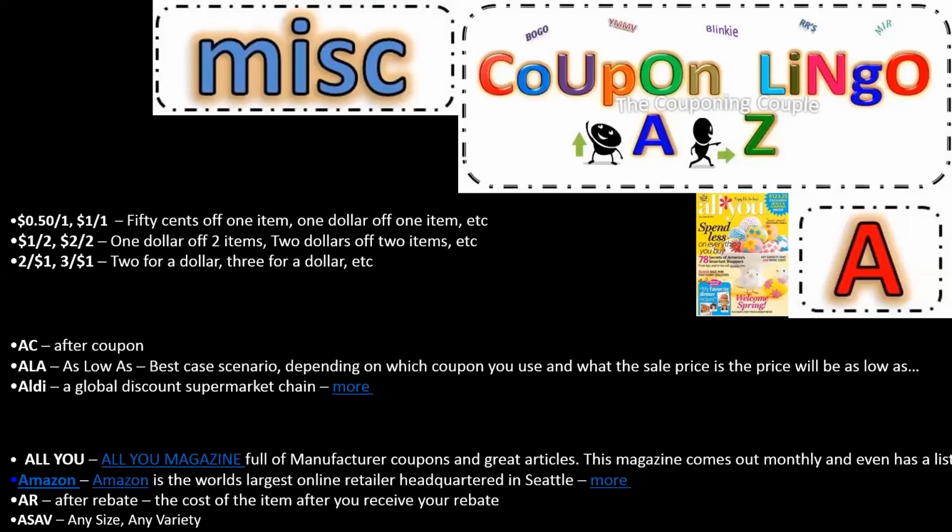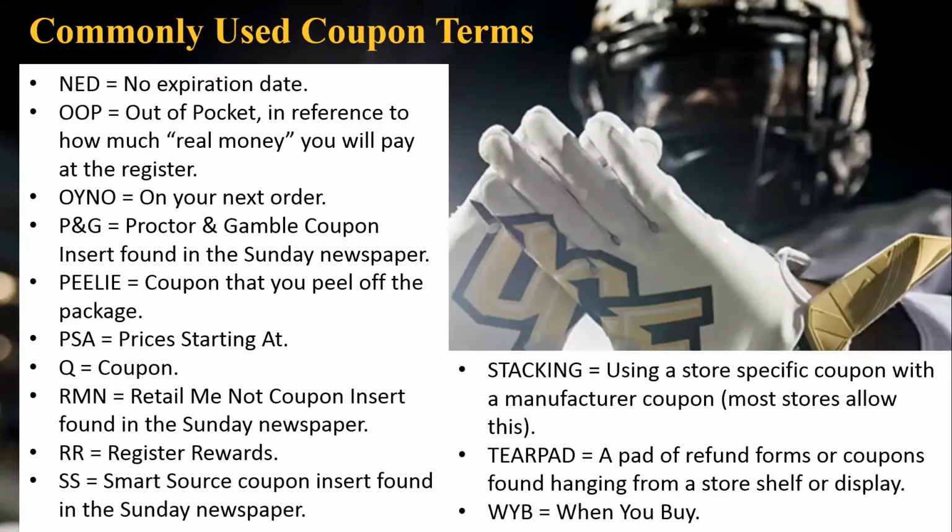Coupon lingo from A to Z. Terms that you will need to know in order to coupon and correspond back and forth on various coupon websites, on Facebook or Instagram. We will discuss couponing groups later in the lesson. And here are some more commonly used coupon terms here.